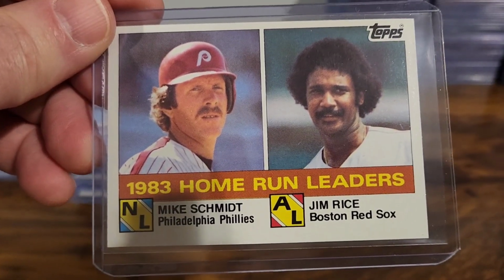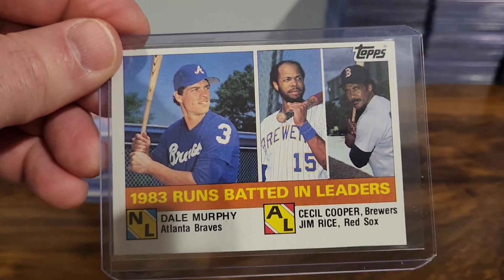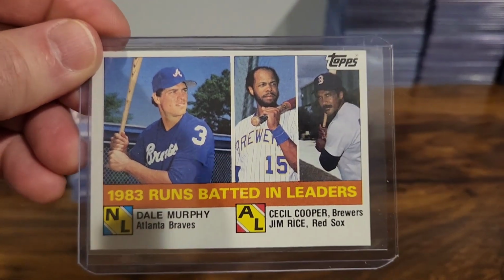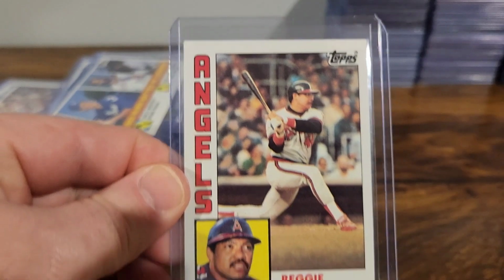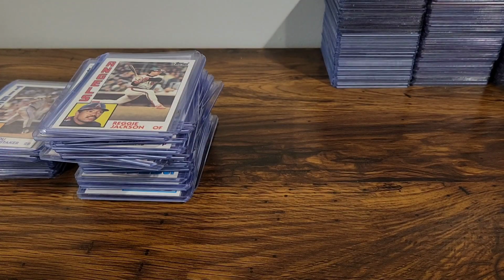Home run leaders, Jim Rice, Mike Schmidt. So there's a combo card with 2 Hall of Famers. RBI leaders with Cecil Cooper, Jim Rice, and Dale Murphy. Jim Rice being the lone Hall of Famer, of course. There's Reggie Jackson. And some people think Dale Murphy should be in the Hall of Fame.